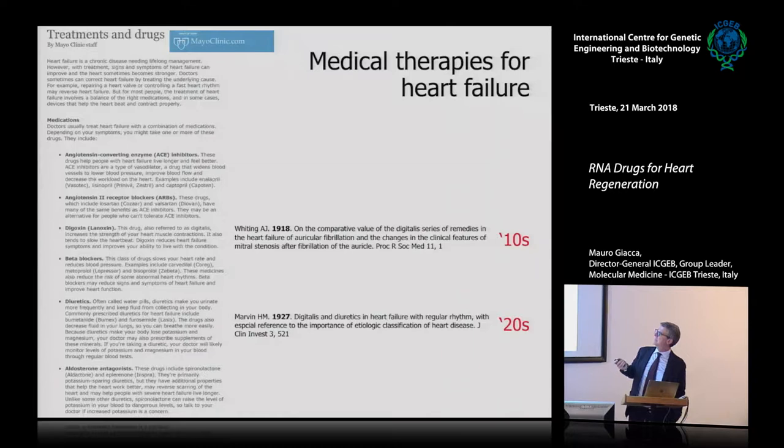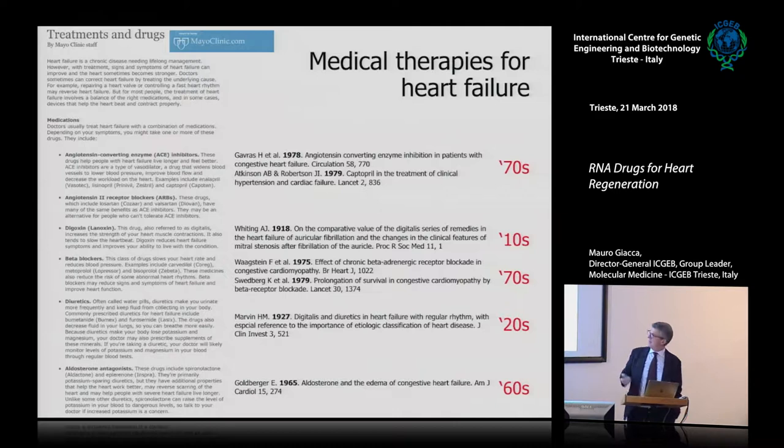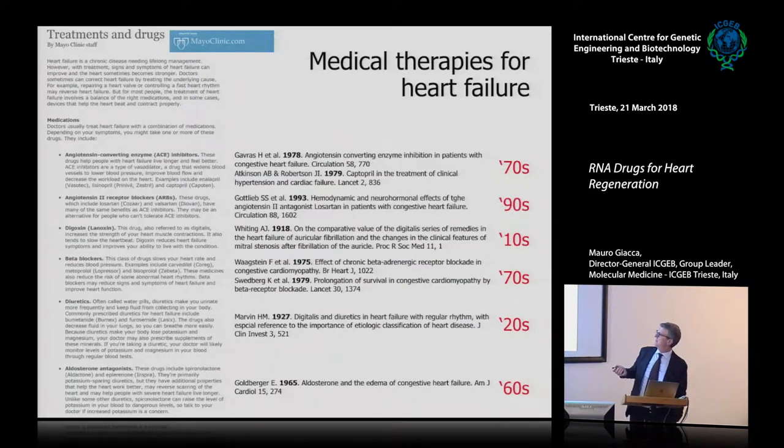And here I looked at when these drugs were introduced in clinical practice. So digitalis and diuretics date back to the 1900s, 1910s. Then in the 70s, the two drugs that really changed the fate of heart failure treatment, beta blockers and ACE inhibitors. And in the 90s, the sartans, the angiotensin II receptor blockers. And that's it. So a person who is admitted for heart failure at the Mayo Clinic today or at the Cattinara Hospital here in Trieste today is treated with the same drug combination as she would have been treated more than 20 years ago. So it's more than 20 years that we have no new drugs for this condition.